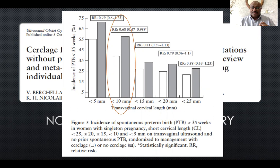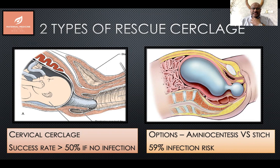Next, let's talk about rescue cerclages. Ladies and gentlemen, there are two types of rescue cerclages. One is when the membranes are at the level of the internal os. These patients have got better outcomes as compared to the other group of patients. The recommendation is to do a rescue cerclage. The success rate in such groups is 50%.